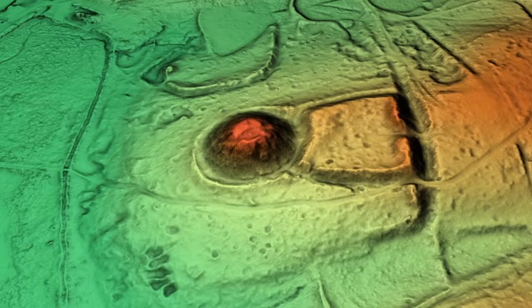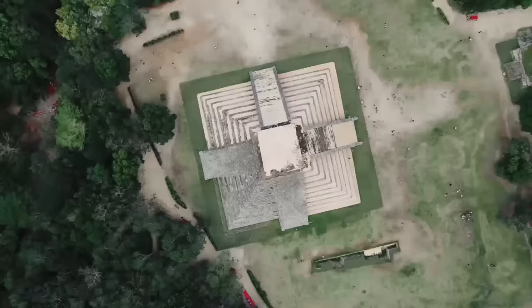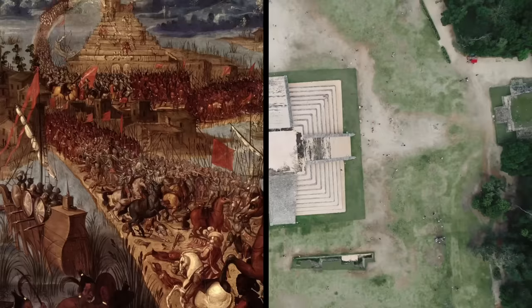Now that the locations of these incredible monuments and cities have been identified, maybe scientists will finally figure out what happened to the Maya. Maybe they will finally understand how the Maya civilization crumbled before the Spanish showed up.